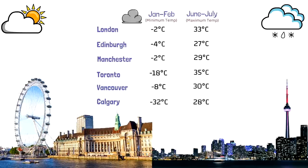winters. And one thing that I've personally noticed is that living in UK, you'll experience a lot of wind that you won't get to feel too much here in Canada.